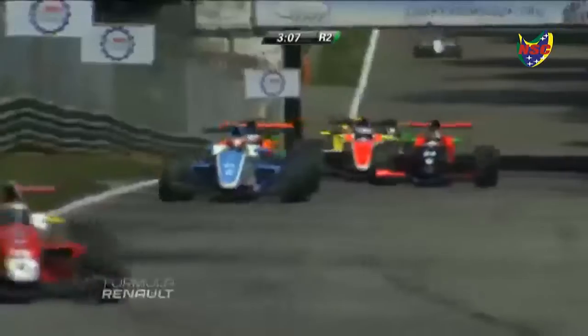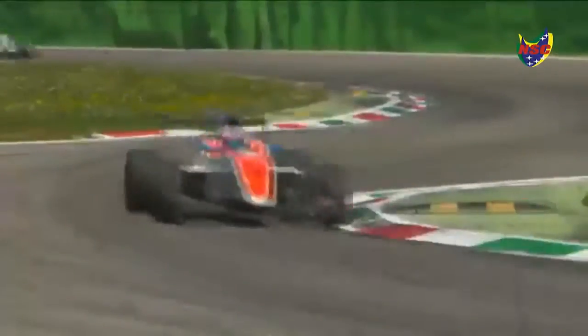Got a bit of a gap to try and make up. There's more dancing and weaving in the background here. That is Martins there on the tail of Bird as they came through shot. Bird has fended off the Spanish driver for now. Max Futrell has joined that little train as well.